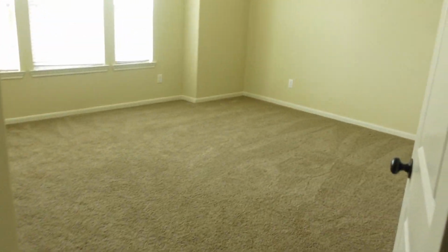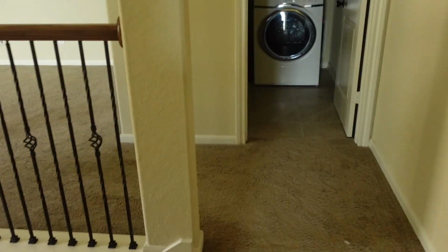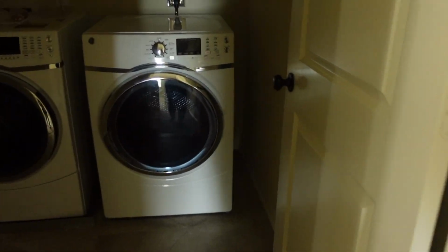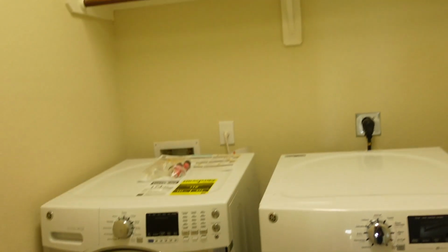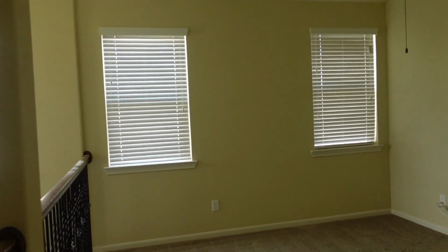And then here is one room. This is not the master bedroom, but this is a pretty big room. Inside this room is a walk-in closet. So that is it in this room, and we're going to go to the left of the staircase. Here is the laundry room. It already has the washer and dryer. And then right here is like a little chill area, game room. It's a big space. And then over here is the master bedroom.